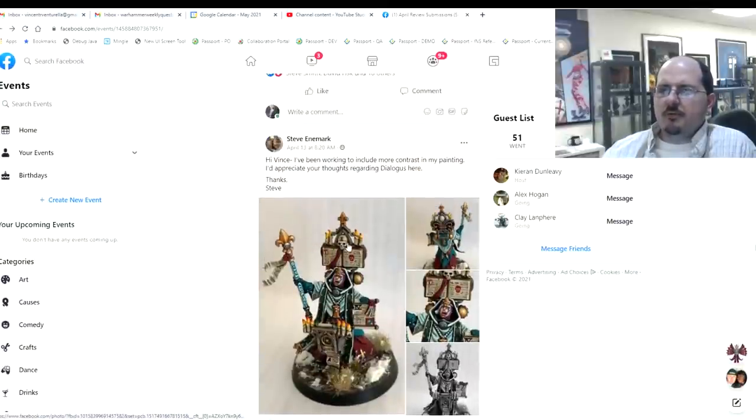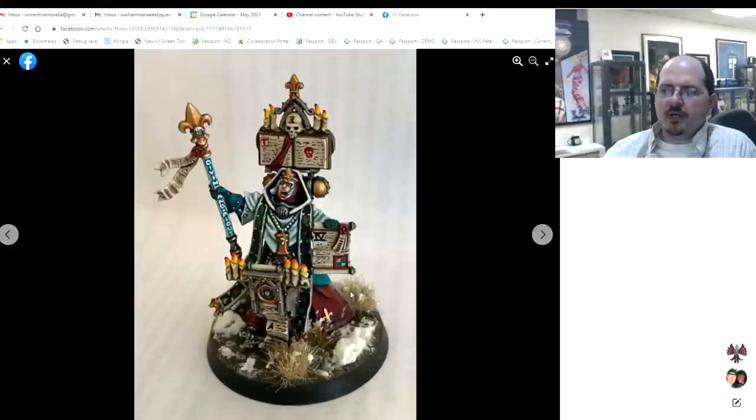Okay, next up, we've got Steve, working to include more contrast in your painting. Thoughts regarding the dialogus. So it's good. We're moving in the right direction, certainly. I think that this is not the most pretty model they've ever made, but that's not your fault. That's nothing you can do. But obviously it influences how we can handle things.